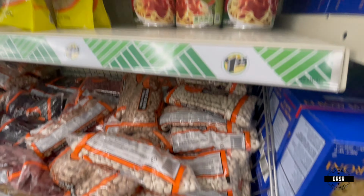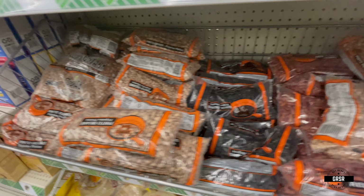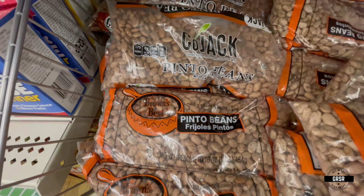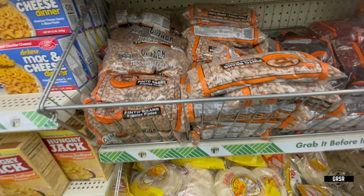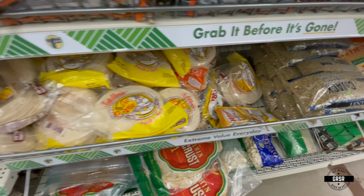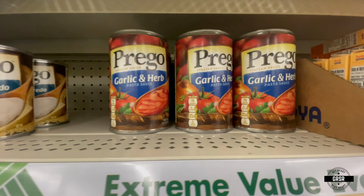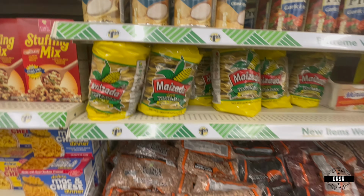See here, these canned items here, $1.25 now. Dry beans, $1.25. But stock up on them, because the way things are going in the world now, you might need your pantry to be overflowing. Prego.